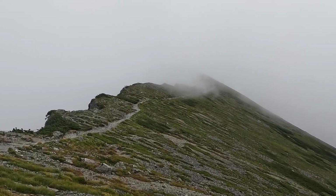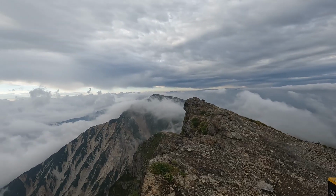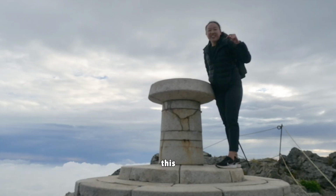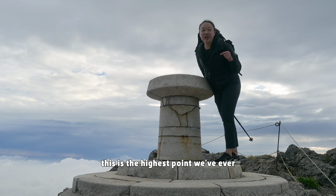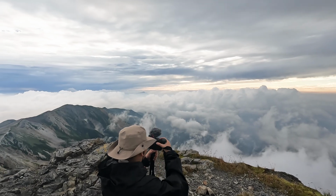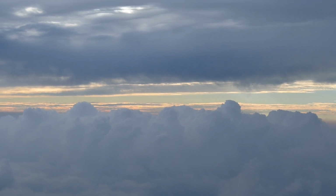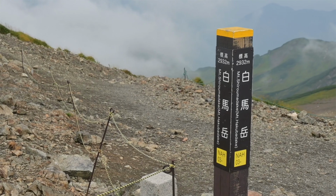We can see the peak. It's covered with mist. I think that is it. This is the highest point we've ever been in Japan. It's really stunning actually, but you have to take your chances because the fog will come in at any point in time, so we really have to take our chances to take in the scenery.